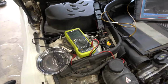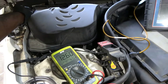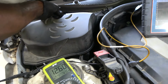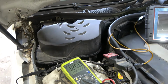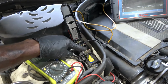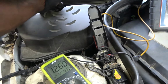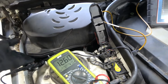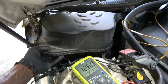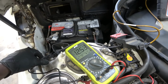Okay, so now the first thing I'm gonna do is a voltage drop test on the positive side of the alternator. So I'm gonna remove this battery cover so we can get access to the battery. Actually, instead of removing the battery cover, we can just leave the battery in. We can just do our voltage drop test over here. Ideally, it's better to do it at the battery. Okay, I'll remove this in case some of you have a question. I'm gonna remove the battery cover so we can do the test at the battery positive terminal. So we're gonna do our test over here at the battery. It's always better to do it at the battery.